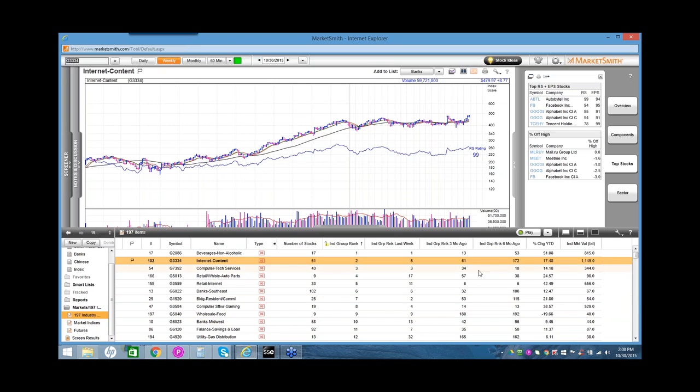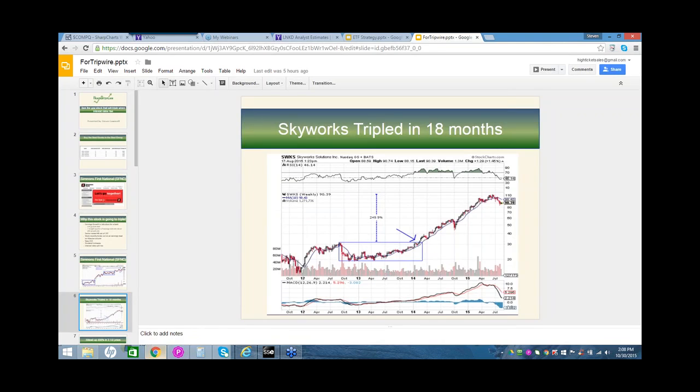So I noticed the semiconductor sector was just moving up, and it looked something like this. It was towards the bottom, then slowly started to strengthen. So I said, what's one of the best stocks in that sector? I found Skyworks. It was just about to break out. I waited about a week for it to break out. It broke out. I bought. And look at the tear that it went on. It tripled in 18 months.